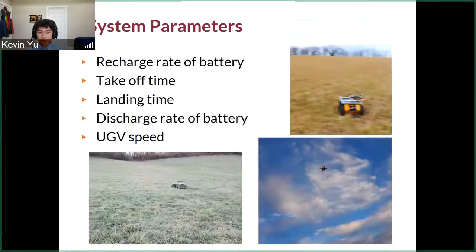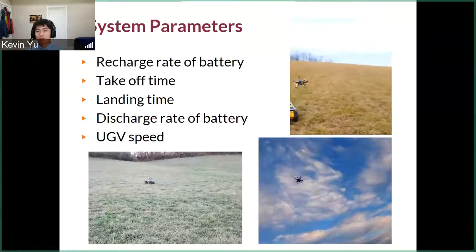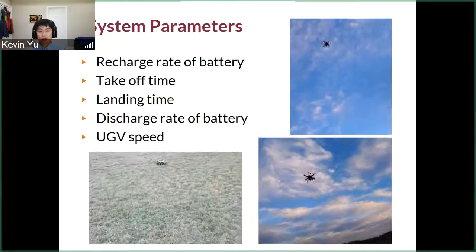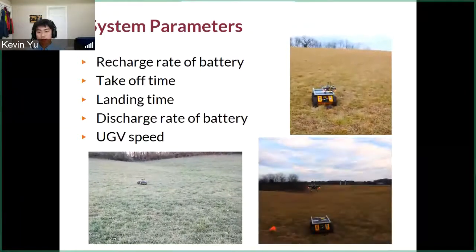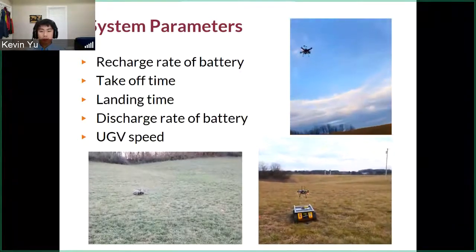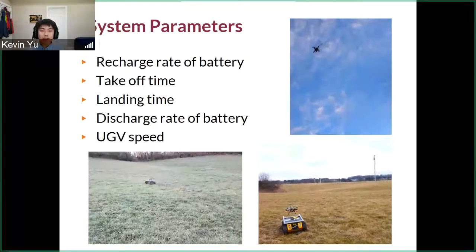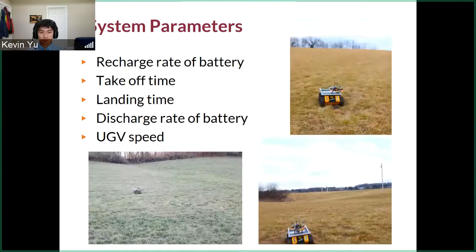For our algorithm, we have 5 different input parameters: the recharge rate, the takeoff time, landing time, discharge rate, and the UGV speed. In the bottom left video, we have the UAV being carried by the UGV, and then the UAV taking off. In the bottom right video, we can see the UAV autonomously landing on the UGV. And in the top right video, we have the UAV autonomously taking off from the UGV.